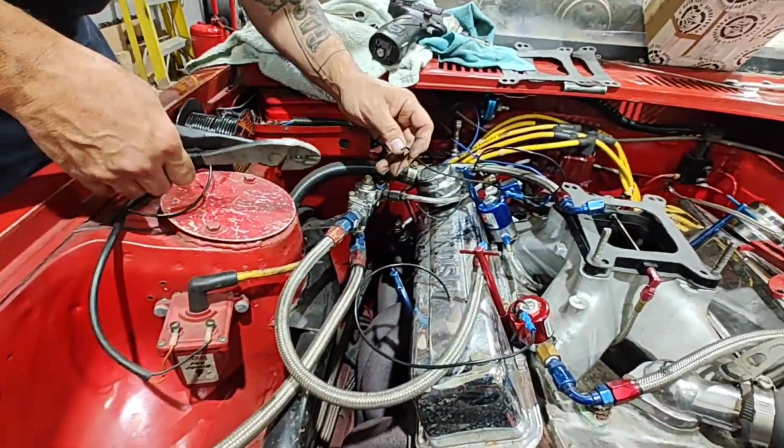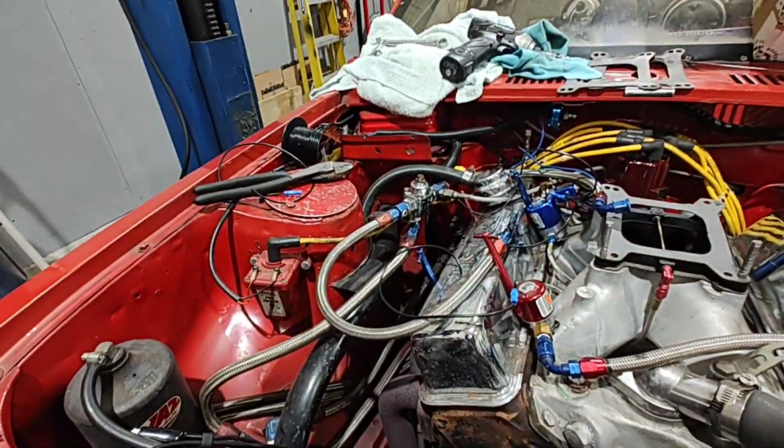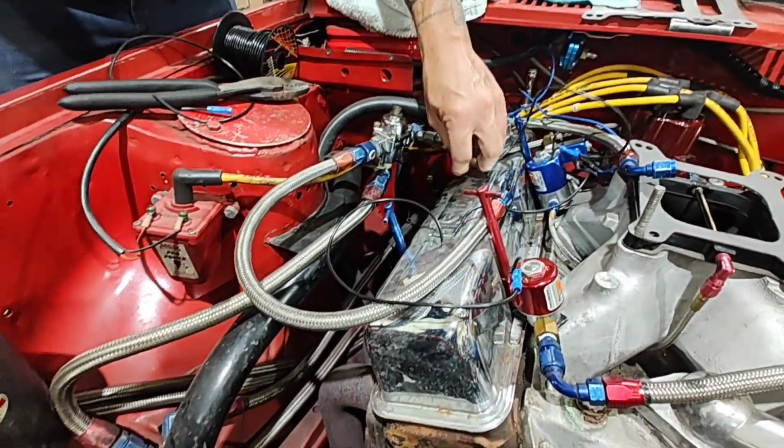So, what are you doing? Oh, you're going to video my butchery? So, we're just doctoring up some of the wiring that Al had because he had a lot of mess.